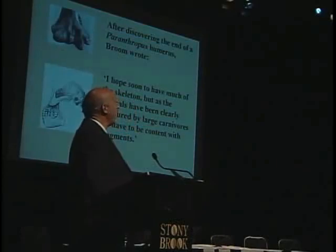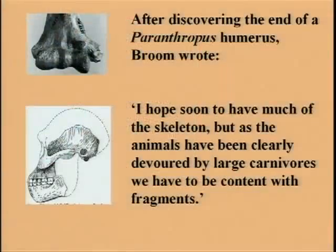But after discovering the end of a Paranthropus humerus in 1938, Broom wrote, "I hope soon to have much of the skeleton, but as the animals have been clearly devoured by large carnivores, we have to be content with fragments." And certainly that was the case until very recently, fragments.